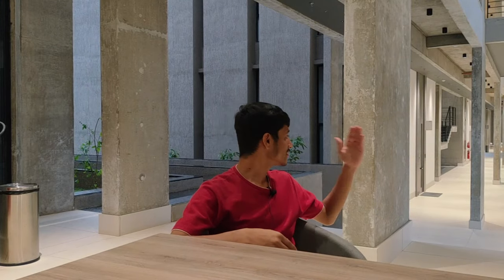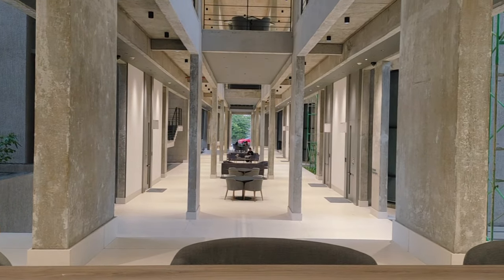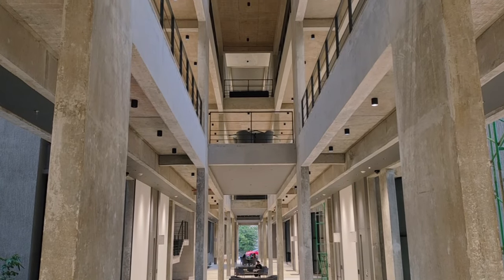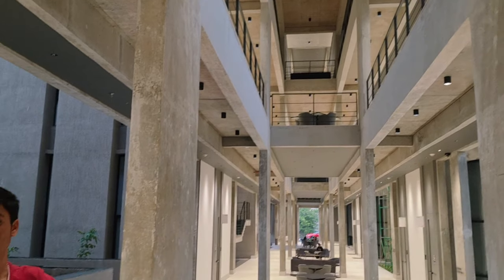So guys, this is the corridor of APJ. It is very long and it has a beautiful structure. You have seats to sit here. You can chill with your friends in your free time. You can study here. You can just have a cup of coffee with someone else.